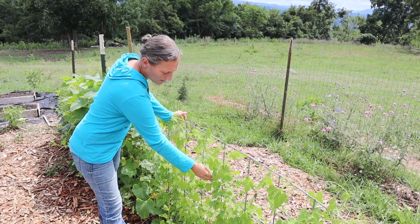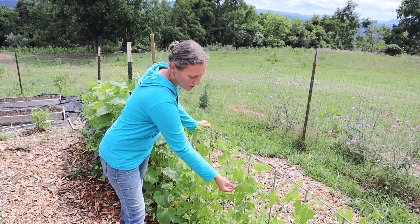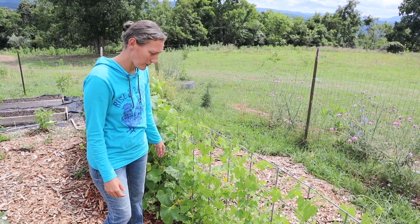But we've been picking them when they're a little bigger than that and throwing them in our refrigerator brine, and they're like crunchy little dill pickles when we go to eat them. They're really good. We really enjoy them.